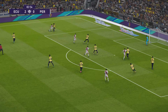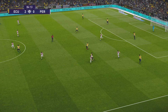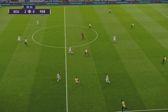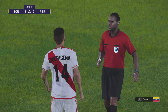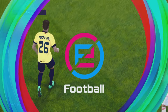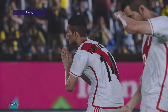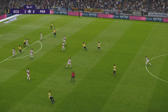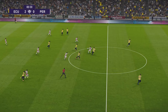Out towards the flank. There to get rid. Caicedo. A heavy challenge. Little doubt, that is a foul. The referee has resisted the temptation to go to his pocket. It's just a stern lecture. Got the better of him this time, but I'm sure he'll go again.